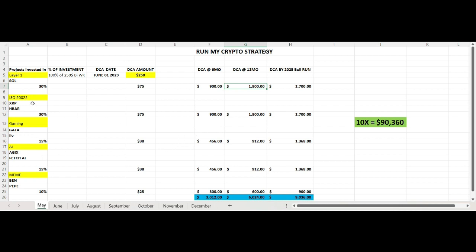For example, if XRP won against the SEC and decided to blow up before we even get to the bull run or the bull cycle, and you get a huge 200-400% increase on XRP, this number could change dramatically and go from like 1,800 to like 10 grand, who knows. All right, so back to, let's stay on topic.